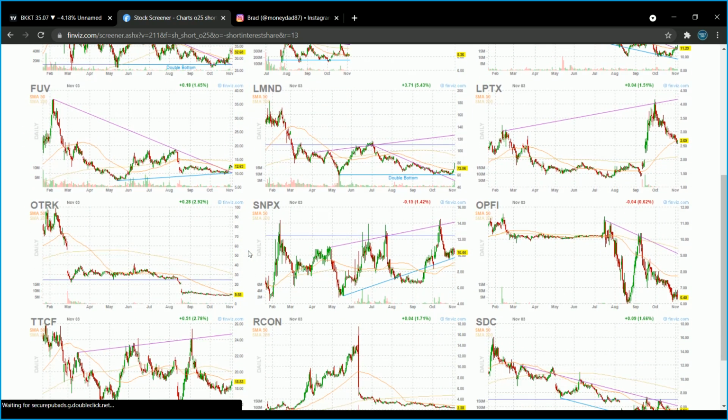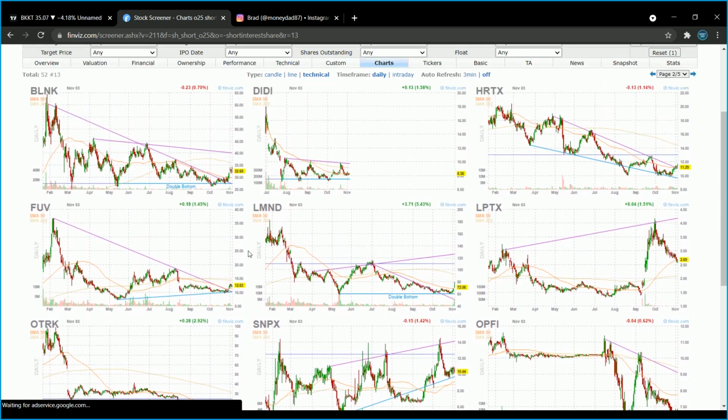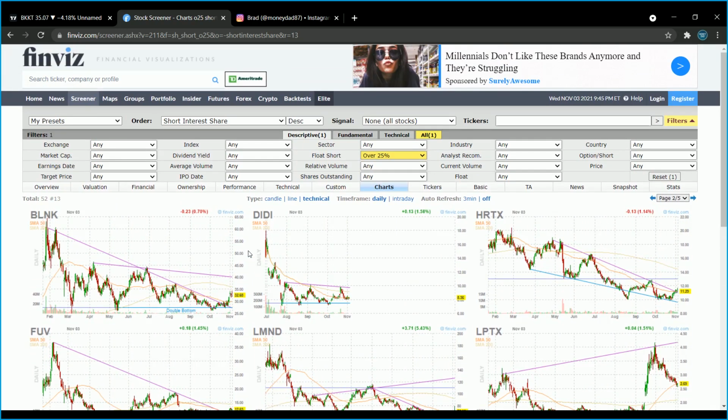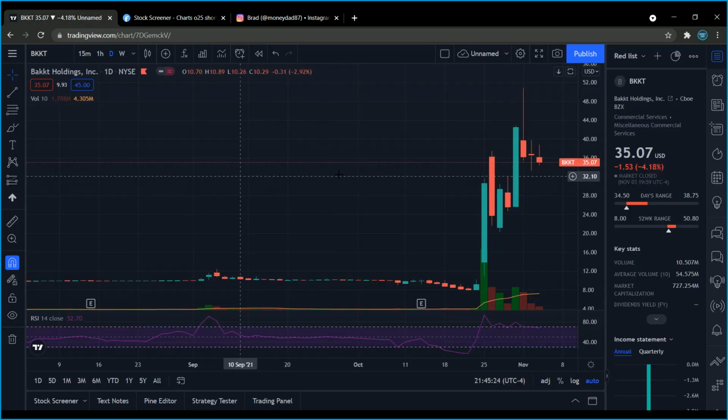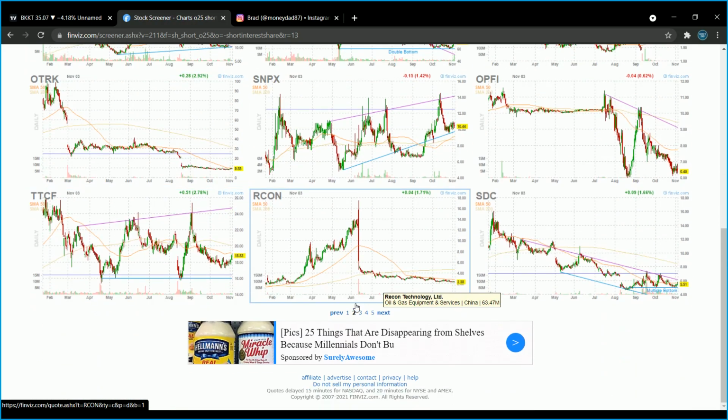All right, so that's what I wanted to show you guys, how I look for these short squeeze stocks, because I did just have a huge success with BKKT, Bakkt Holdings. I made over 300% on this position, and I still have free money in the position, just riding it out in case a short squeeze does happen. So I wanted to show you guys how I come across that stuff.